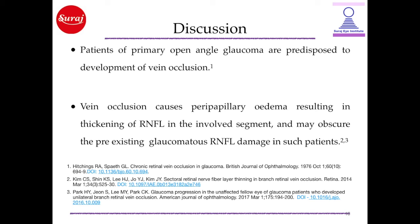Discussion. Patients of primary open-angle glaucoma are predisposed to development of vein occlusion. Vein occlusion causes peripapillary edema resulting in thickening of RNFL in the involved segment and may obscure the pre-existing glaucomatous RNFL damage in such patients.